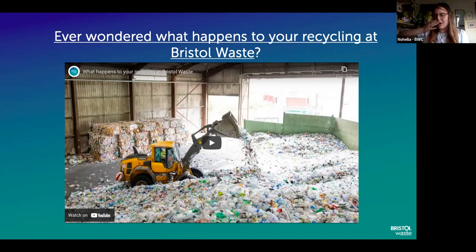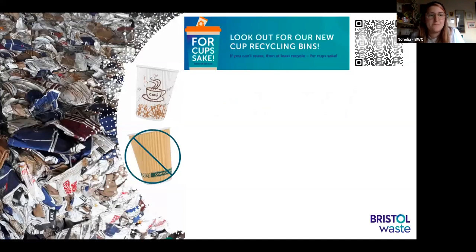Something that people get quite confused about quite often is why plastic and cans go together. That magnet shows you exactly the process. It shows you how they're separated. It's crazy, that mountain of plastic that you see, that can build up from just one day. It's quite something to experience, really. So that's what happens with everything that you can recycle at home.